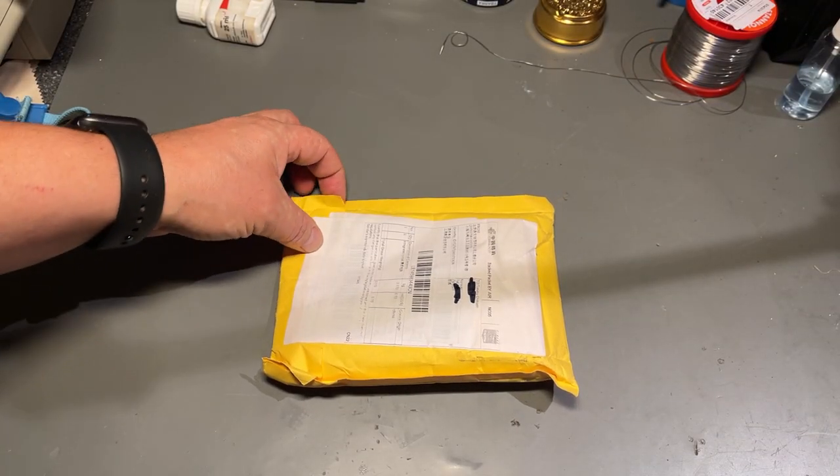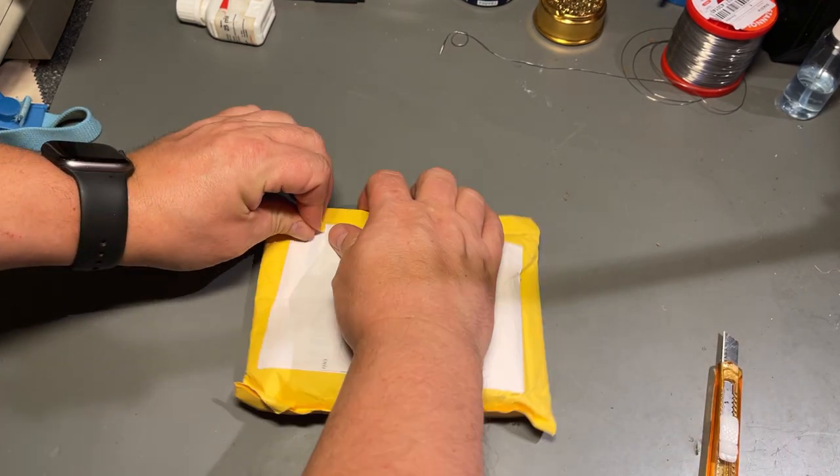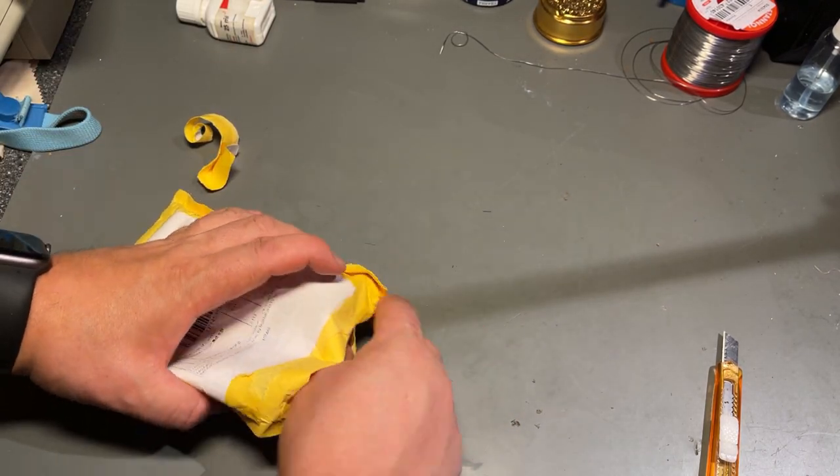Another little package from China, and it says integrated circuit. Not circuits, but circuit.